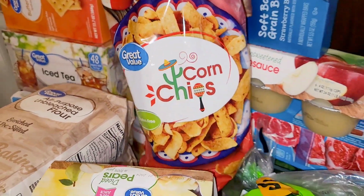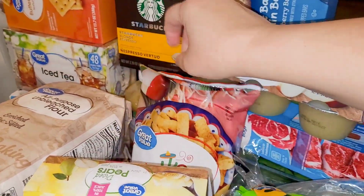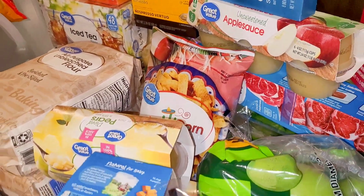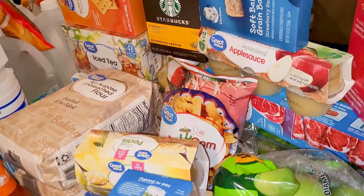I got another bag of corn chips. We still have some, but it's soup season. And next week, I believe our fall wintry weather is actually setting in. We're going to have 60s and 50s in the day and 40s at night.